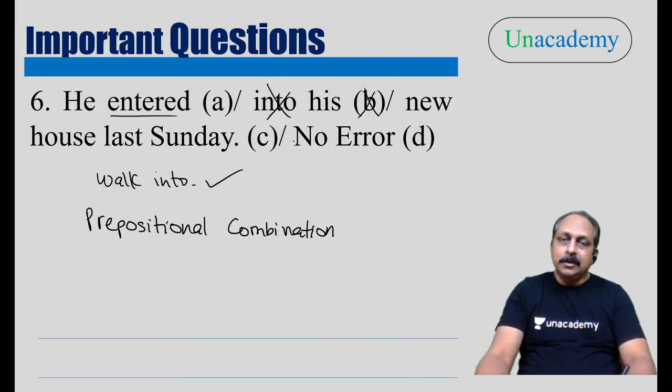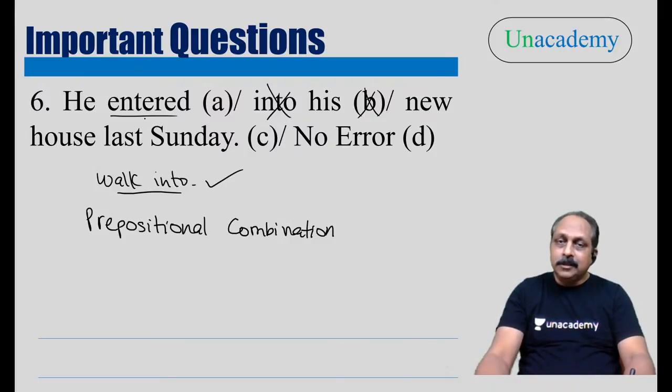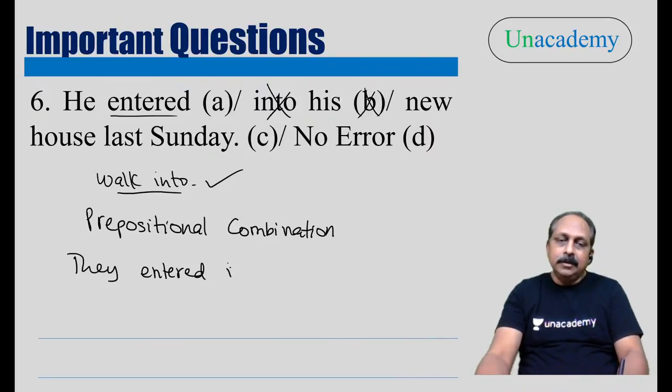Sometimes students ask, sir, is it a rule that we have to remember? Yes, it is an important rule. Many exams have given questions based on this wrong prepositional combination. Because we all know walk into, that is correct. Based on that, some people think entered into, that is not correct. And sometimes this verb takes into. They entered into an agreement.